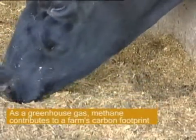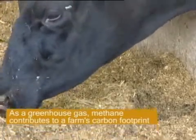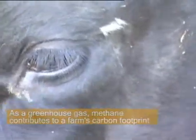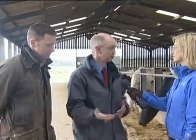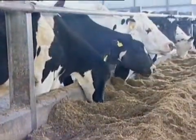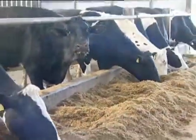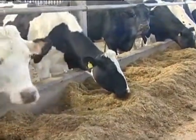Methane is produced in the first stomach of the cow, which we call the rumen. And inside that rumen there are millions and billions of bugs, and they ferment the food that goes in. But as a consequence, she produces this gas called methane, which she burps out of the front end. There's this misconception that it comes out the back end of the cow, but it's all to do with this forestomach, this rumen. And it's part of the natural digestive process, and it's something that cows have evolved over hundreds of thousands of years, and it's a natural gas produced.